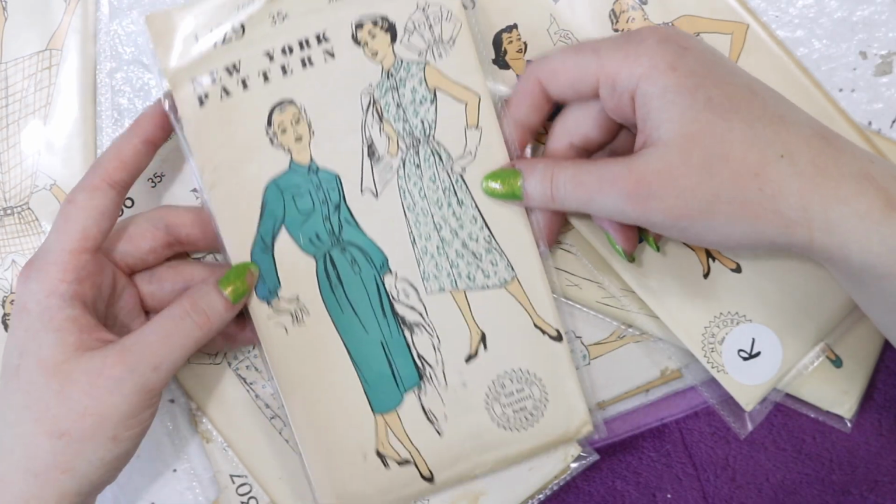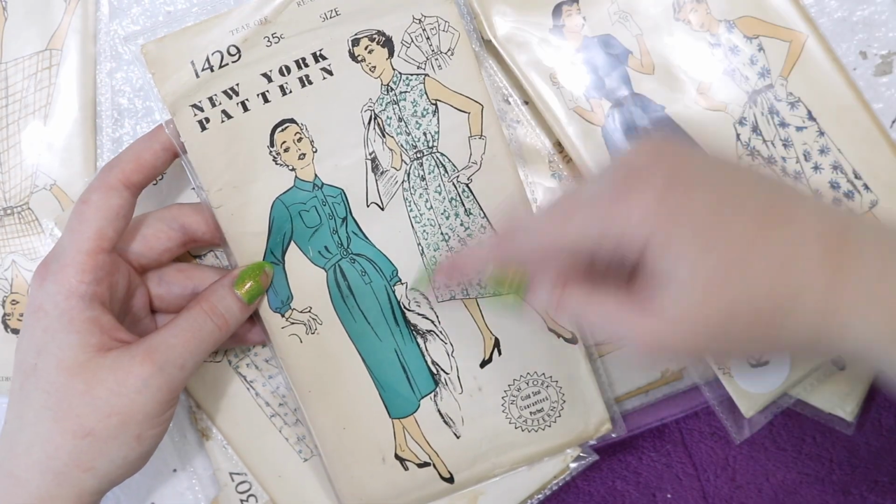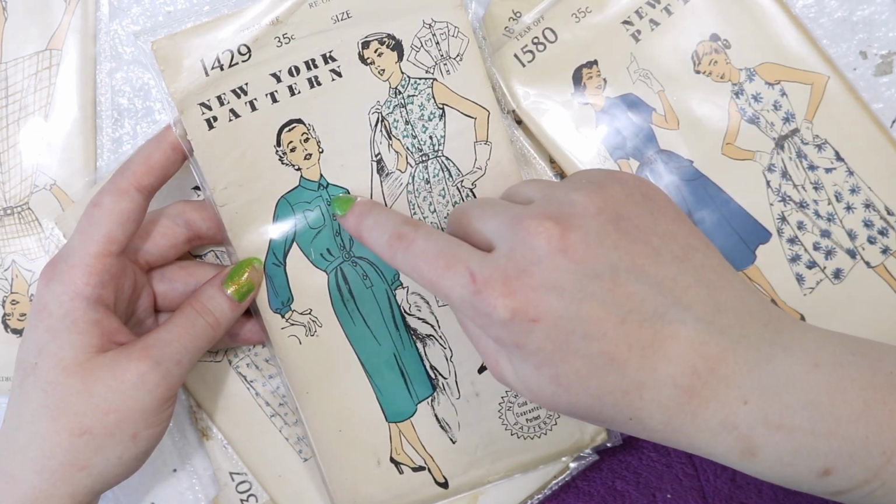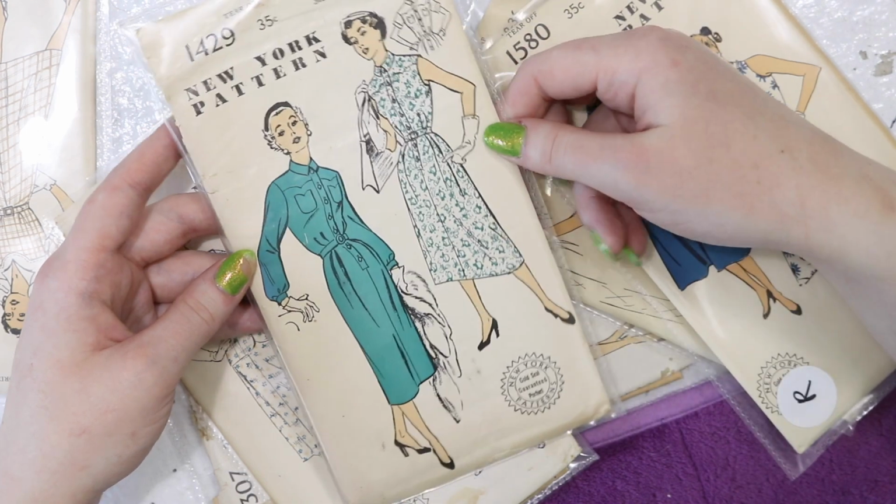This is sort of in between those last two. This has a button placket detail to the bottom of the hips or so, and this has an interesting yoke detail too, which is sort of mimicked by the pockets, which have the inverse. So that's a really cute detail.